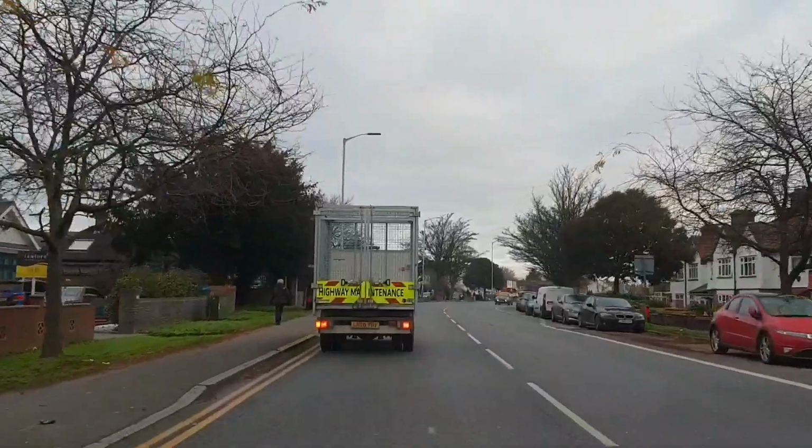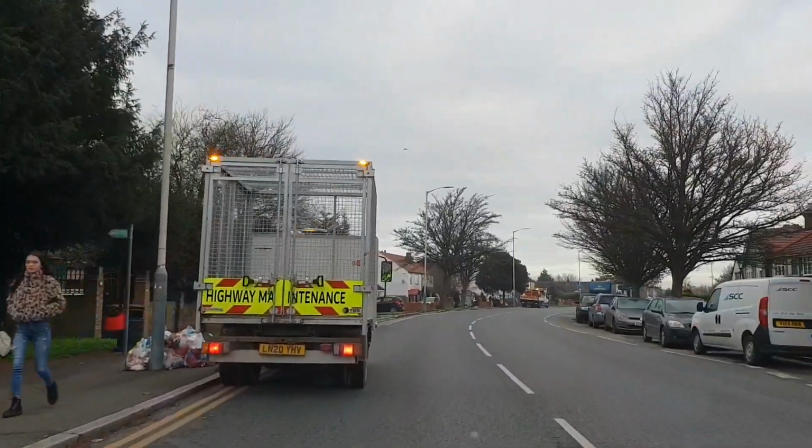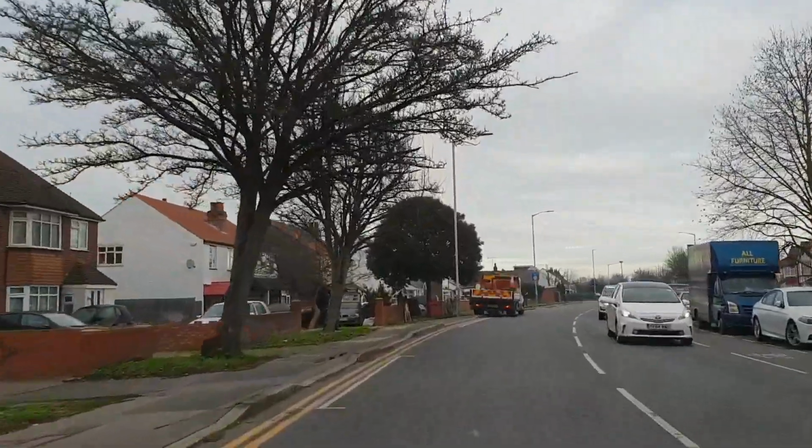He's stopping there and we have a bend in front of us, so we have to be very careful checking, signaling, and don't be too far away from him because it's a bend, you don't know who's coming in, at what speed.